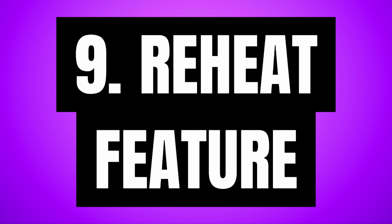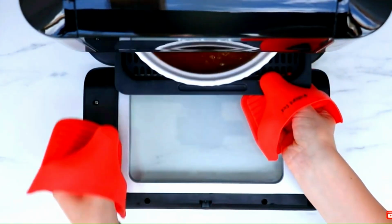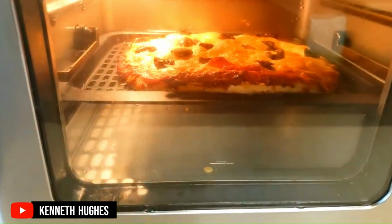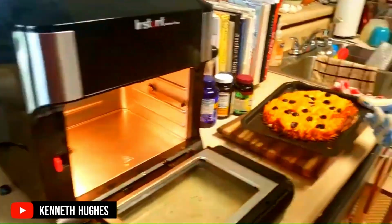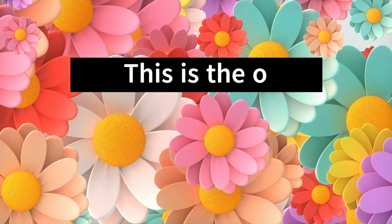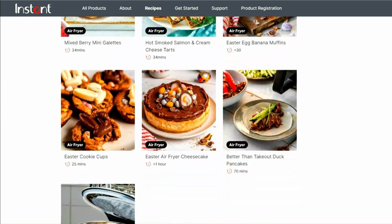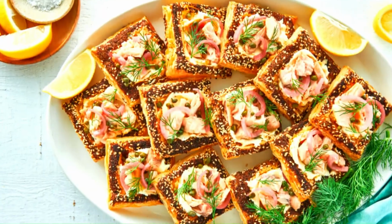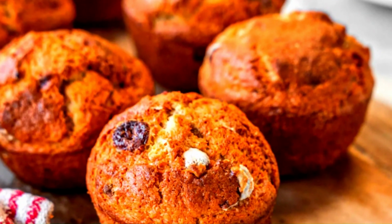Reheat feature. This feature definitely has its own fans who mainly agree that it works perfectly with pizza, sandwiches, and any kind of leftovers, making them just as crispy and tasty as when they were freshly cooked. "This is the only way to reheat pizza," one wrote. Recipes. While this air fryer does not come with a cookbook like some others, customers are happy that they get access to the producer's online platform that offers thousands of air fryer recipes.